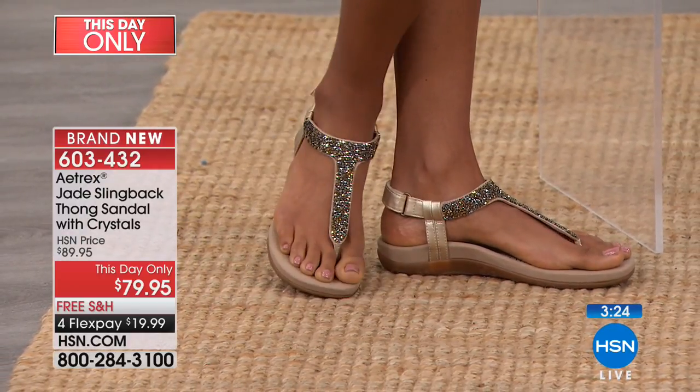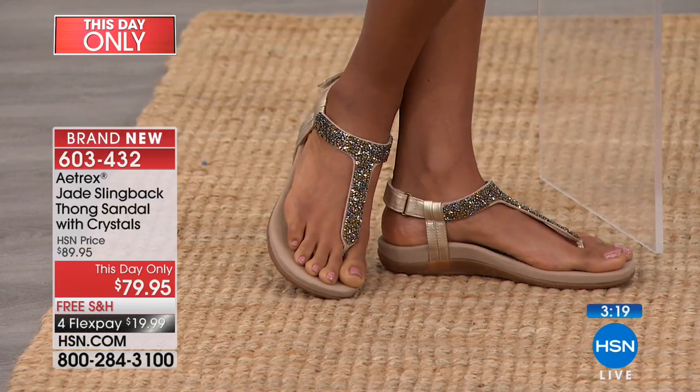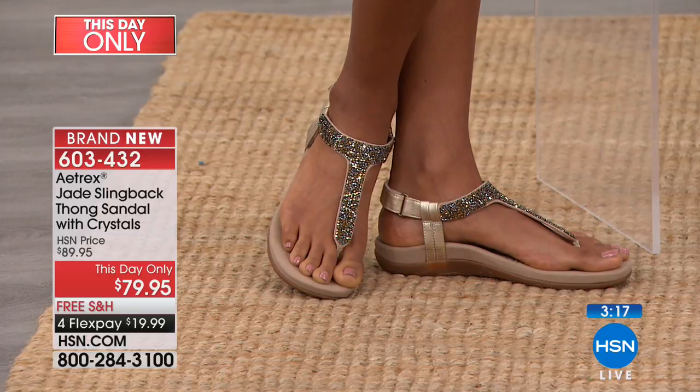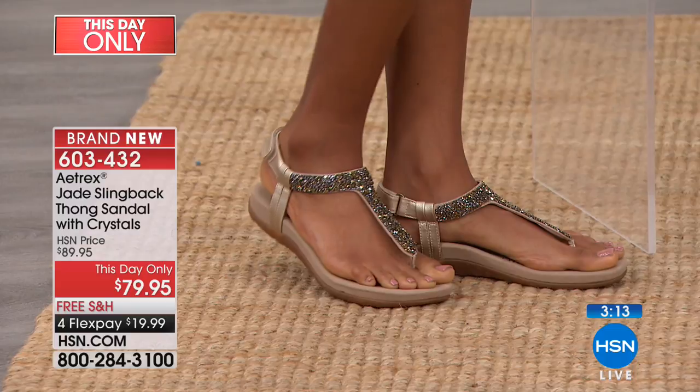So you see, look how cute that is, and Nikita has the gold on. I mean, you can really dress these up, but what you don't think of is when somebody says, oh, you've got to wear orthotics. In my mind, I think of Frankenstein shoes. Do you know orthotics?